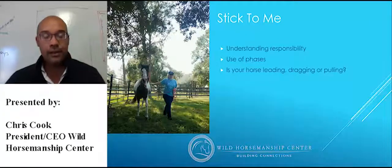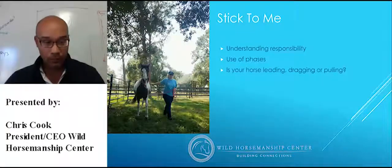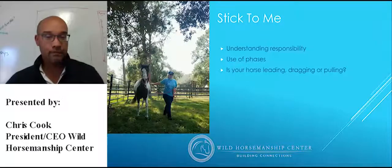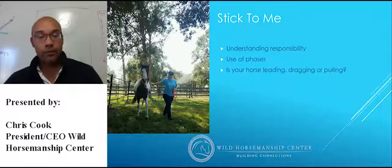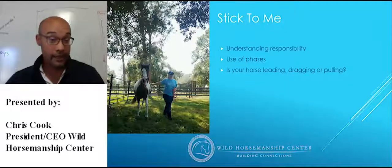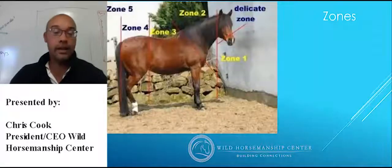Did they understand the exercise? Are they licking? Are they blinking? Are they blowing out? All examples that the horse is starting to think, so that they start putting more effort into their job. And again, we're evaluating if our horse is leading us, dragging, or pulling throughout this whole exercise.